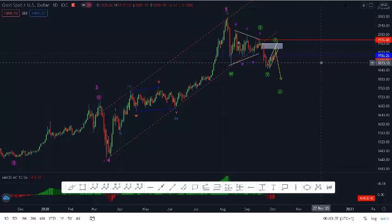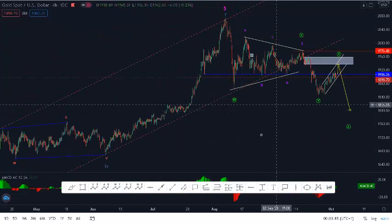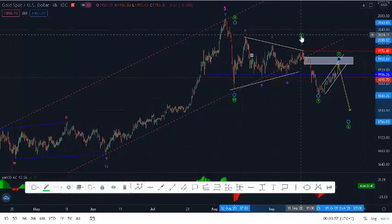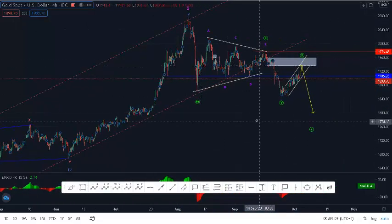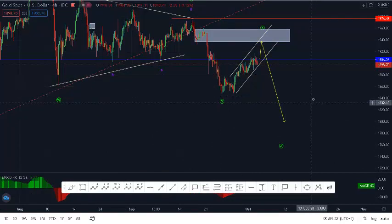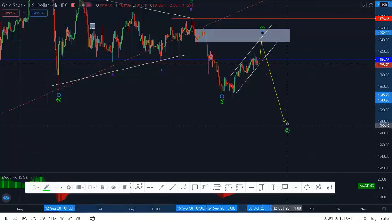So let's go forward so that you can see clearly what I'm trying to say. On these 4 hours, you can see this is A or W. You can see a triangle, A, B, C, D, E. This can be B or X. Then this is Y or C. The reason I put XZ is that from my own forecast, this market will still be going down. It can either break this channel and come down again to complete the correction, or it can come up to this level and then drop.